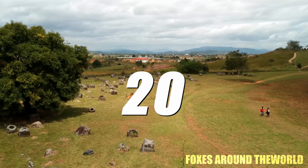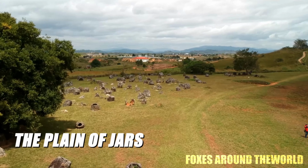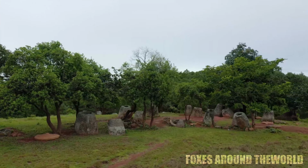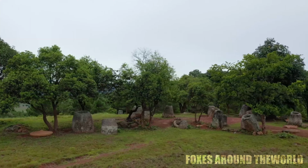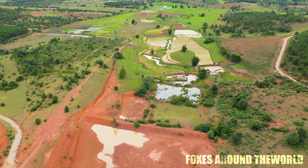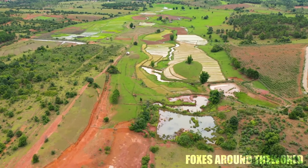Number 20. The Plain of Jars. The Plain of Jars in Laos is part of the UNESCO World Heritage Sites list. The Plain of Jars is located in northern Laos, in the Xieng Khouang region, and is famous for thousands of substantial stone jars spread throughout the region.